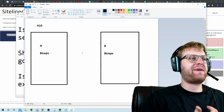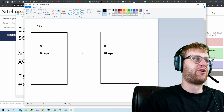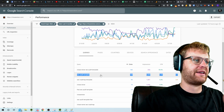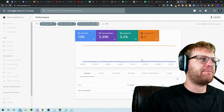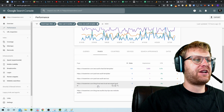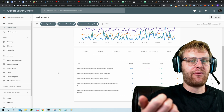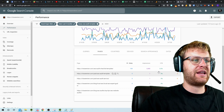And if the page is not unique and it's being cannibalized by another page, the way you can tell is, one, if the pages have the same content, but two, if you go into Search Console and let's say you look for something like SEO Audit Template, you click on it as your keyword, and then you go to pages. If I have multiple pages ranking for this keyword, then I know they're competing for the same thing, which is not what I want. So you want your pages to look like this, where you have one page getting all the traffic.